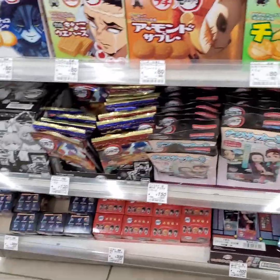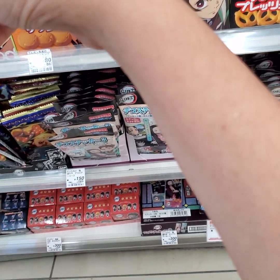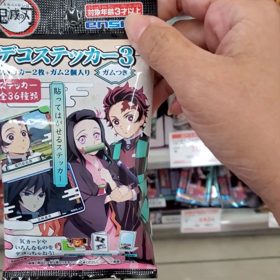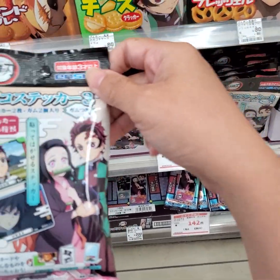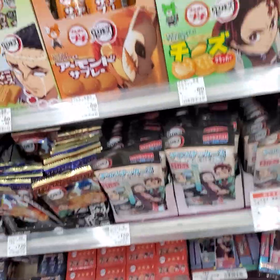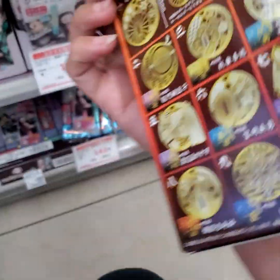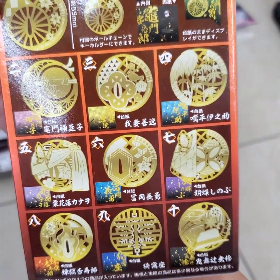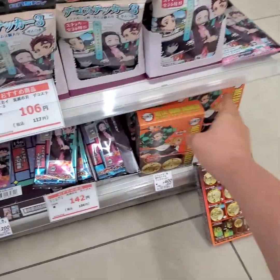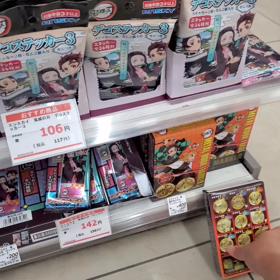The chips. We have, I don't know what this is. Wafer? Car? Deco sticker? What's this? Metal bookmark. Oh! Oh, there's a sign. Look at that. Looks nice. Cost 400 yen, 440 with tax.